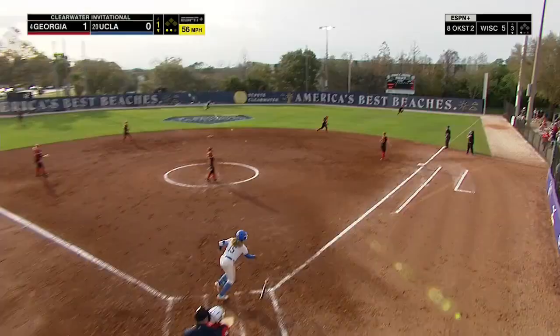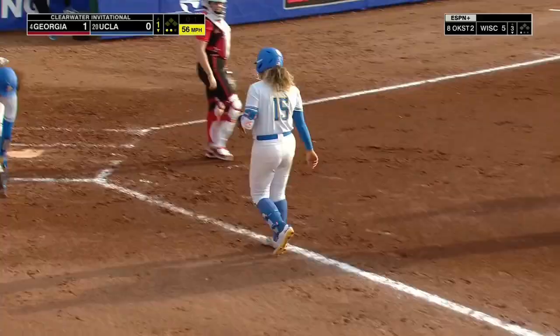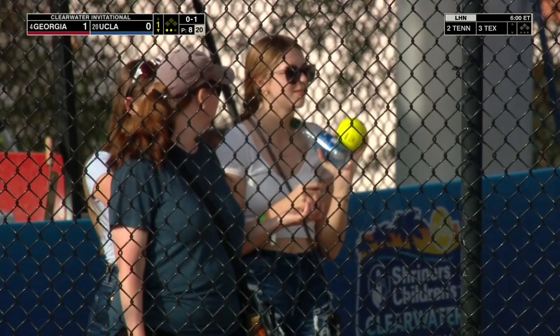Whacked down the right field side and sliced foul off the bat of Jordan Woolery. A little souvenir. We do need that back, man. You can keep the water bottle. We need the softball.